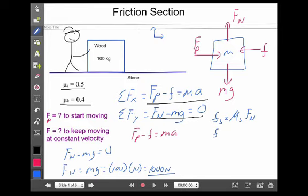So in this case, my static friction must be my static coefficient, 0.5, times the normal force of 1,000, or there must be 500 newtons of static friction. And that's the maximum static friction. That's important. It's the maximum static friction, the amount I need to overcome. So whatever pushing force I need has to overcome 500 newtons of static friction.